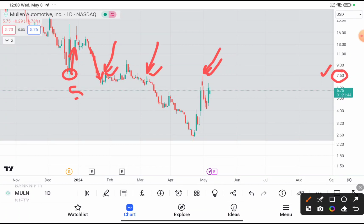$1 will be at your risk, and your first target price should be near about $13, because you have clearly seen that near about $13 this stock tried to take resistance from that level, and after facing the resistance every time this stock tried to come down.